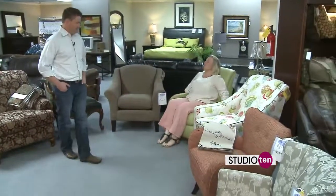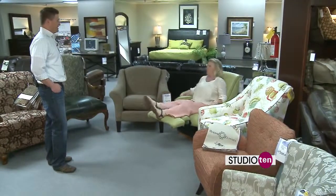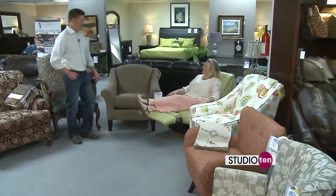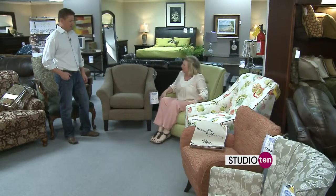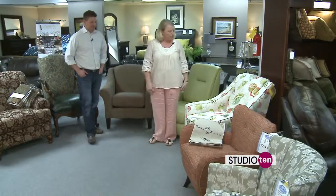Okay. This is more of your ladies' chair. You got ladies who can't sit in those big Bubba recliners. I like how you always call them the Bubba recliners. Yeah, this is the opposite. This is great. This fits the lady just perfect. Definitely. And she can touch the ground. She can get up. My wife would love that. So that's a great chair option for you as well.